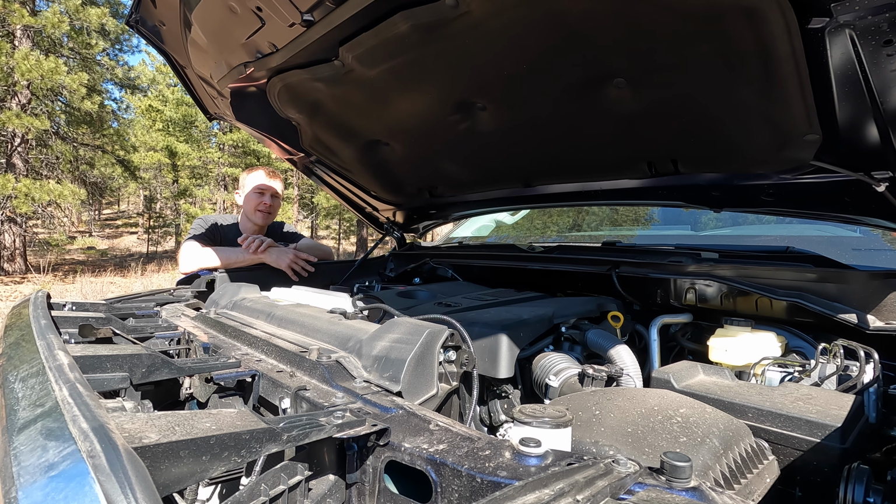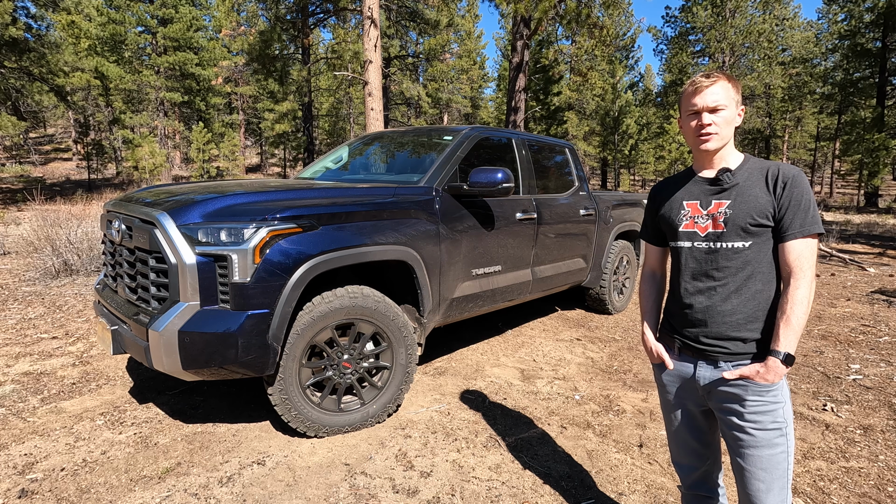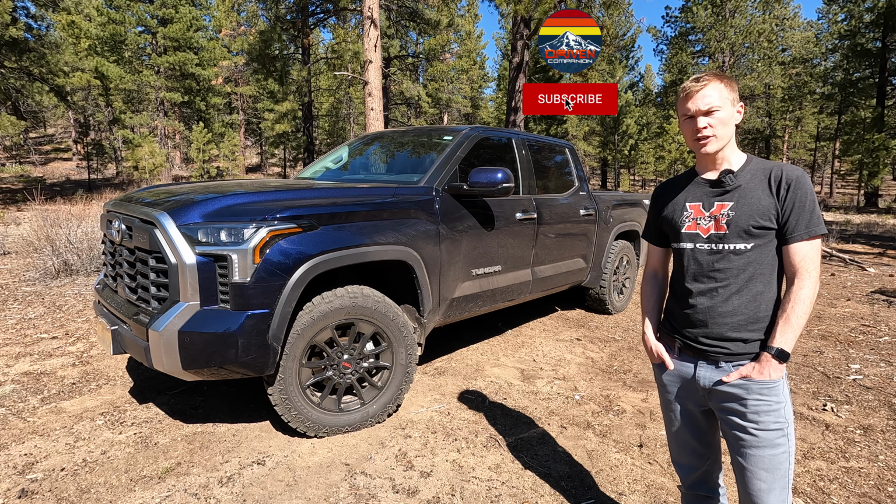And the fact that you're paying several thousands more for that hybrid powertrain, and because the battery pack is stored under the rear seat of the truck, you're losing all of that cargo space. I'm not really sure that it's worth the trade-offs. So there you have it. That's my list of 3 must-have features and 3 things that I could live without on the all-new 2022 Toyota Tundra.